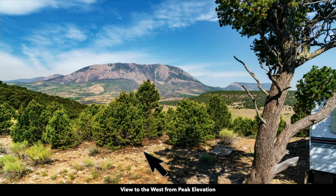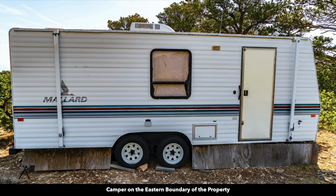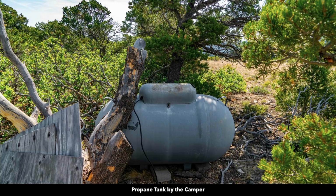This is a view looking west from one of the peak elevation points on the property, and this is where the camper is parked. Here are a couple of photos of the camper. We consider it to have no value and it will come with the property. And you're free to do with it as you please. Here are a couple more photos of the camper. There's also a propane tank near the camper, which will also remain.